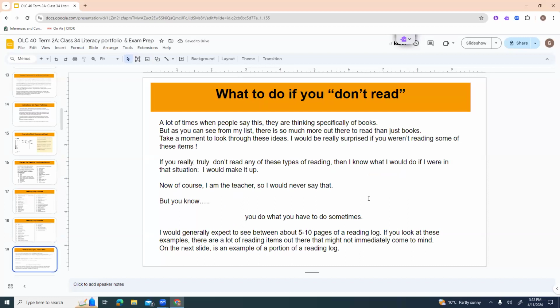A lot of times people will tell me, but I don't read. When they say that, they are usually thinking specifically of, I don't sit down and read books. But as you can see, there is so much out there to read than just books. Please take a moment to look through these ideas. I would be really surprised if you weren't reading some of these items. If you really truly don't read any of the types of reading that I've listed, then I know what I would do if I were a student in your situation.